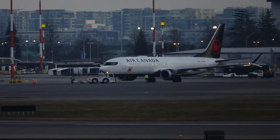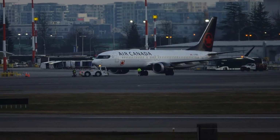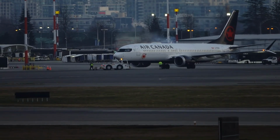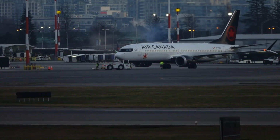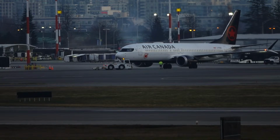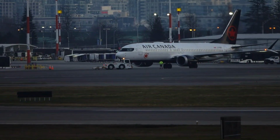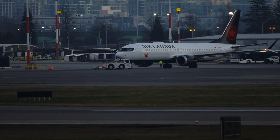Contact ground 127.15. Let's check Flightradar here. Fisher 8571, tower number 2, following a Q at 5 miles, winds calm. Clear to land, runway 0. Q, we got a Q coming in here. 2 Qs. First one is from Kelowna.